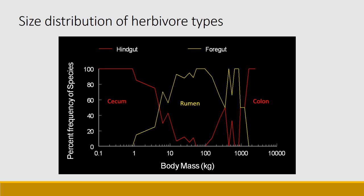Cecum is the small animals. Yes. Then the rumens are those mid-sized, the cows, and then the really large ones, the elephants, and some other kinds of large, usually African ruminants. I even read once that dinosaurs were colon fermenters. That makes sense. If they're big, yeah, they were slow and big.